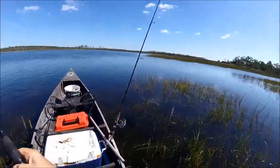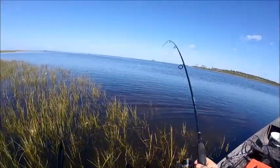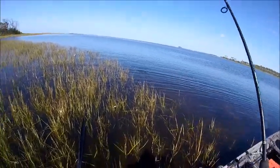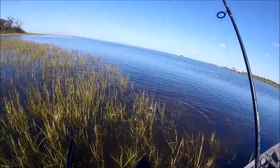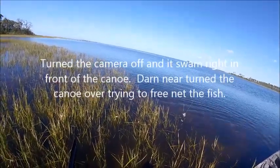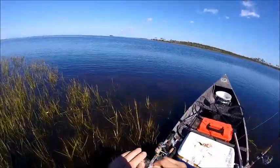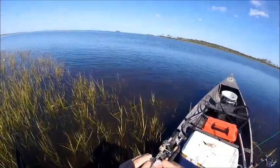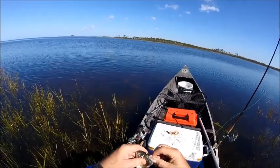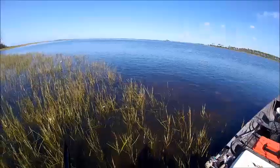All right, what do we got? Oh, there he is right there. That was a redfish. I'll be darned. I spit it right back. Oh, okay. You messed up my hook, dude. Oh, no wonder you spit it. That gum hook was buried. All right. Try him again.